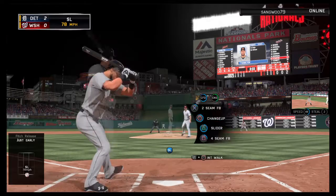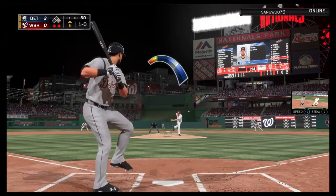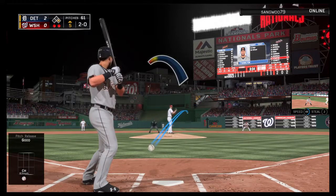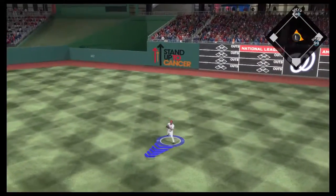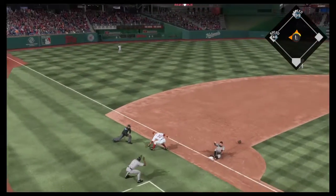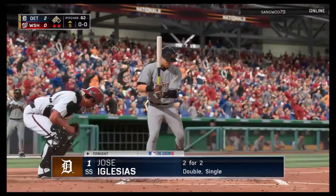Check swing, but he held up in time, ball 1. Check swing, no swing, says the home plate umpire, ball 2. Liner toward right center, and that's in there, base hit. So now they'll have 2 men in scoring position following the 2-out double.